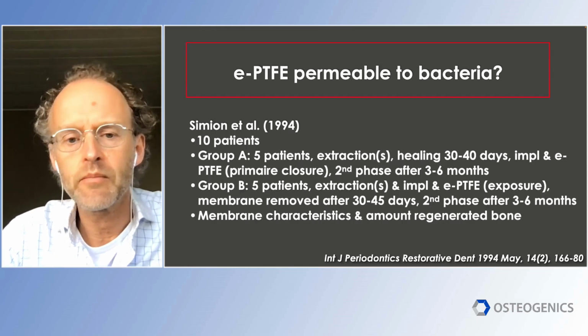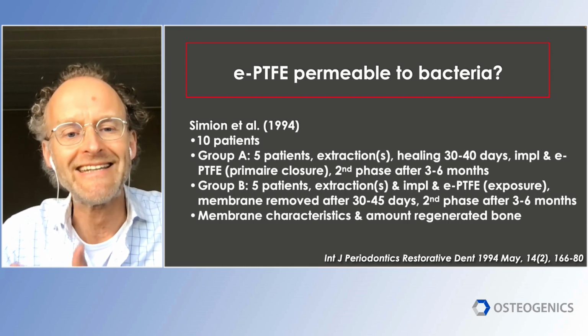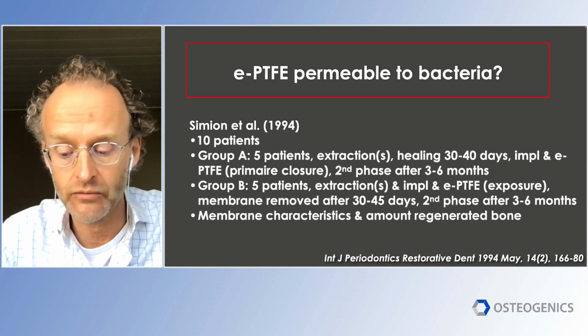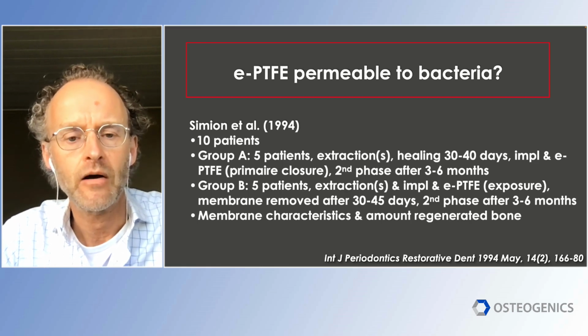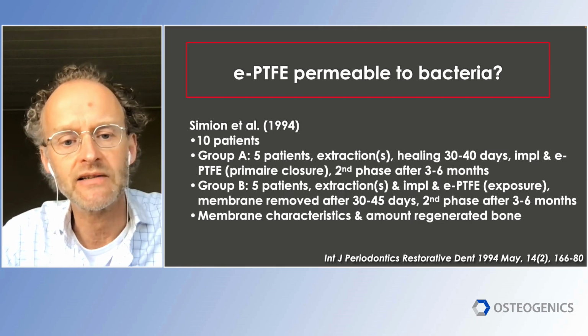And what do we know about the well-known first PTFE membrane, the expanded PTFE membrane from the well-known Gore-Tex company? Is it permeable to bacteria? Well, a study which gives an answer to that question is of Simion in 1994.